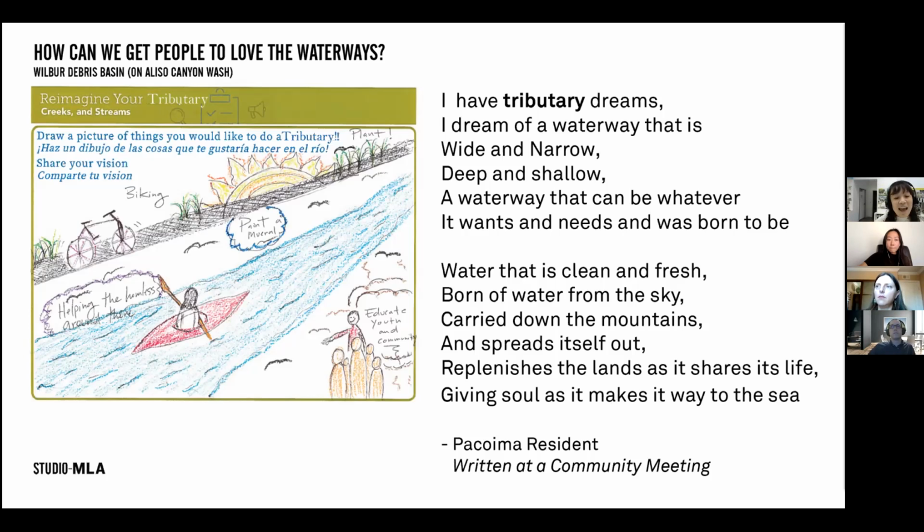and all of those kinds of things. And we learned that the community really thinks differently about tributaries than they do about the LA River. The tributaries are community sized, they're small, they're like that park where you learned how to ride a bike. This was a poem about a tributary that was written by a Pacoima resident at a community meeting talking about their tributary dreams.